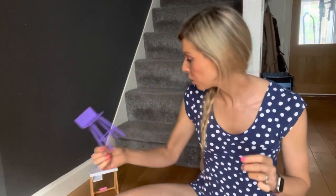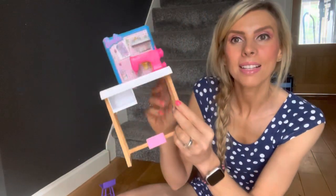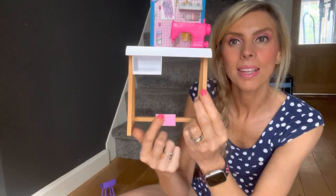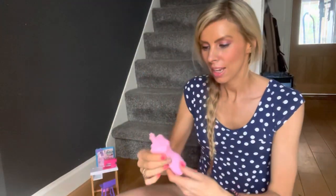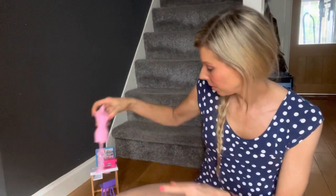I've got a purple chair. Now my chair with my other one is a pink one, but it's exactly the same chair. I'll just flip that foot pedal. Actually, the foot pedal says Barbie embossed on there. It comes with a pink dress form, and the other one, it came with a blue one.